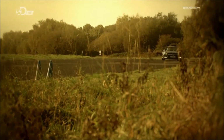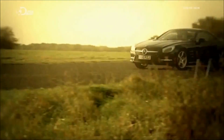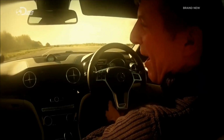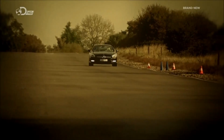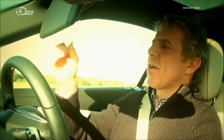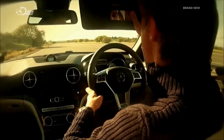It's a car for cruising around, looking groovy. Lots of nice little features. You can have this hot air blowing across the back of your neck. The seats adjust in a million different ways. It's really smooth, it's very refined. It's pretty nice now. What's the lippy mirror like? Let's have a look. Oh, that's perfect.